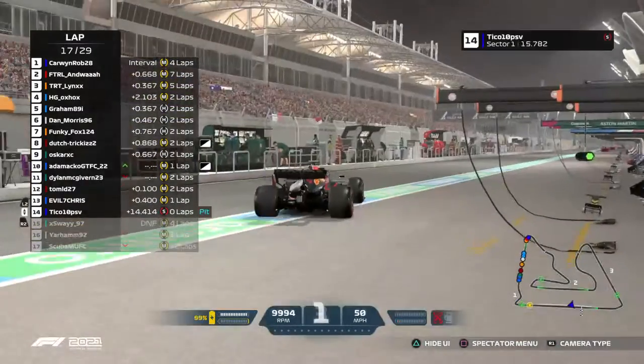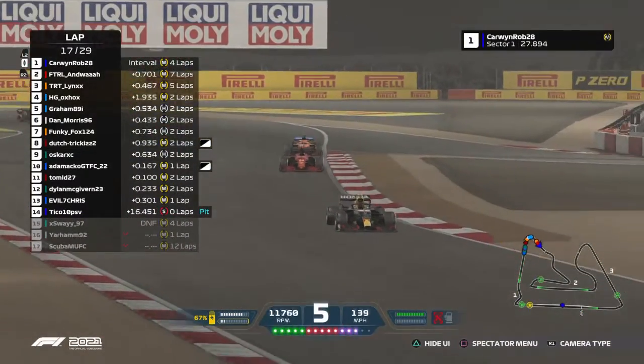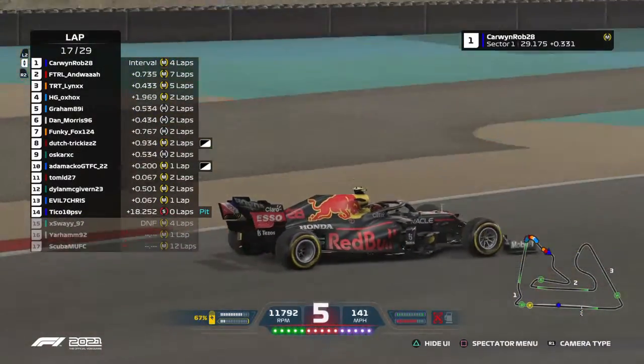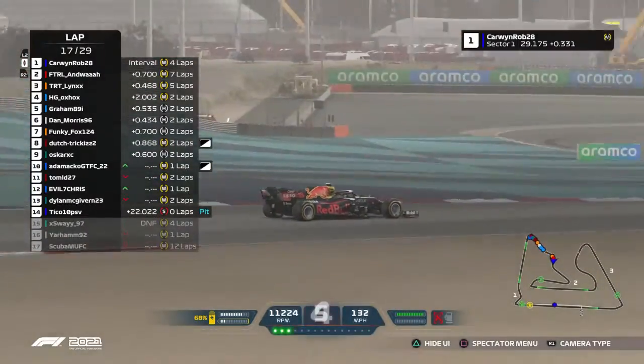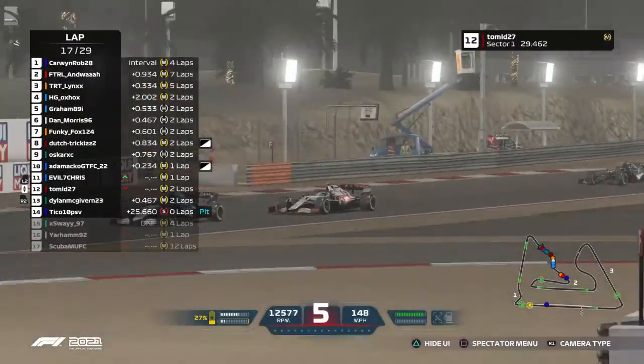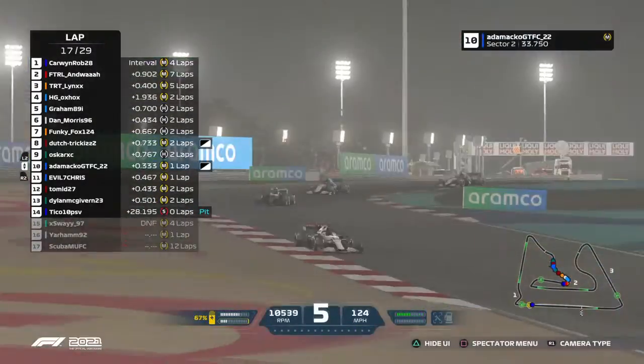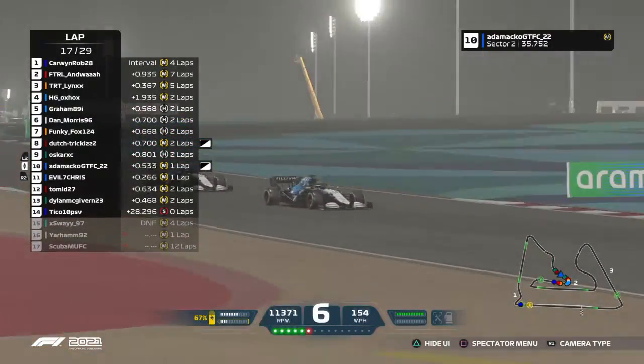Well, Tico's in the pits. What's happened to Tico? He's onto the soft tyre, so Tico experimenting with no line tonight. I don't think it's quite worked for him. What's happened to Dylan? Dylan is dropping down the order, left, right and centre here. Evil Chris making some progress. He's up to 11th, following his teammate through.